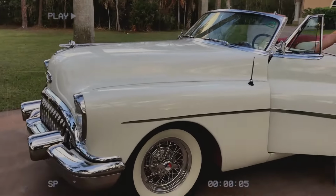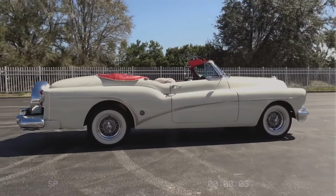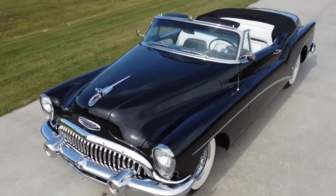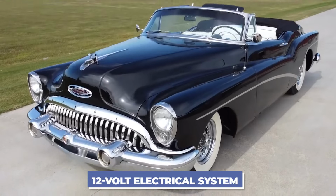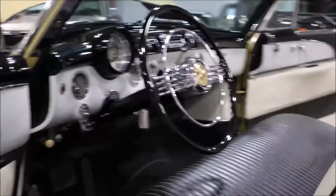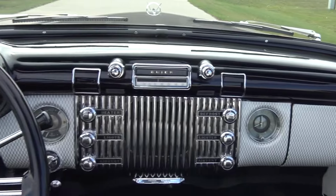Its design included full cutout wheel openings, a lower belt line, and a unique chrome trim called the sweep spear along the side. The Skylark was also one of the first cars to feature a 12-volt electrical system. Inside, it offered many luxury features, such as power windows, power brakes, and a Selectronic AM radio.